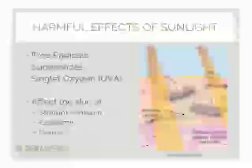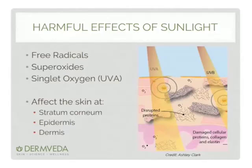When we think about the harmful effects of sunlight, there are multiple ways that sunlight can affect our skin. The damage occurs through the formation of very reactive chemicals known as free radicals, superoxides, and singlet oxygen. When sunlight, especially ultraviolet light, hits the skin, these very reactive chemicals are formed. What they do is try to grab onto whatever is close by, and by doing that, they end up damaging the surrounding cells and cell membranes. They can cause mutation to DNA. They can break down the normal structure of the skin. And so it can affect all levels of the skin.